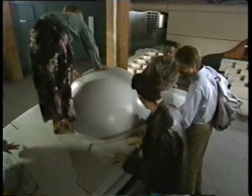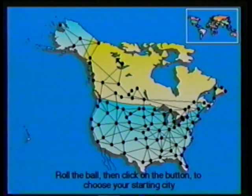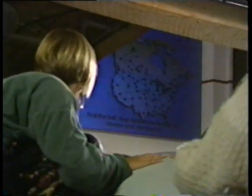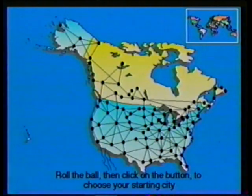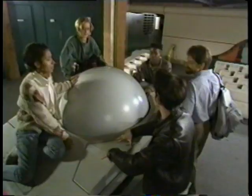Careful, Mark. You don't want to push that down yet. I'm so sorry, Dave. Okay, now what should we have for our starting city? How about Columbus, Ohio? Fine with me. See the arrow? All we have to do is point it to our city. Come on, you guys, what we need is some teamwork here. And there we go. Go ahead and click, Mark.